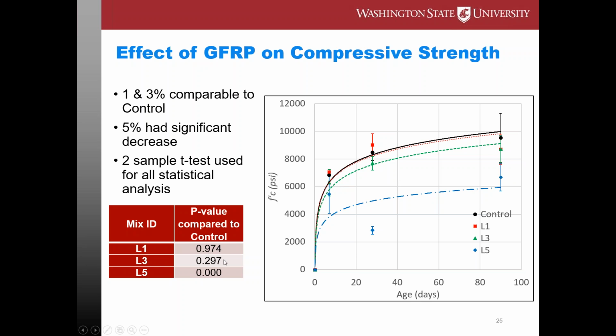L3 is still not significantly lower, so it's still kind of acceptable in compressive strength. However, L5 is significantly reduced in strength compared to L3 and L1. So that's something to remember. We know compressive strength is going to potentially decrease, maybe slightly, but we don't want it to decline so drastically. So we'll bear that in mind.